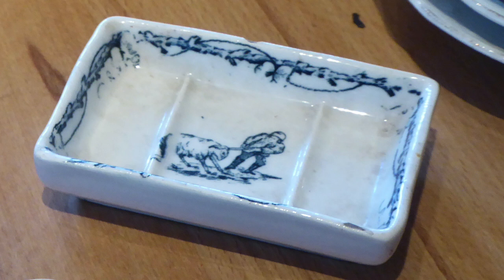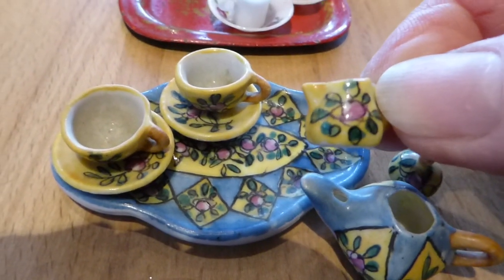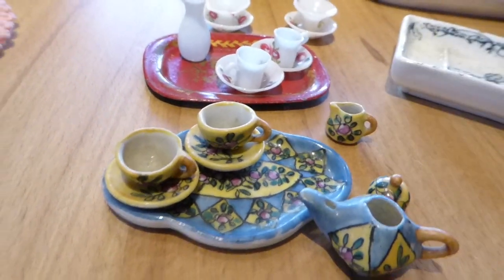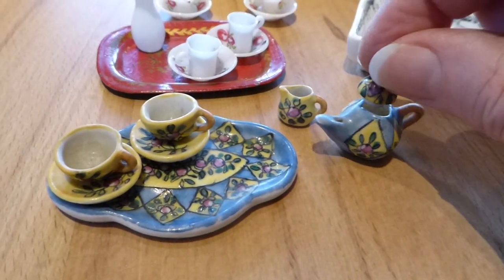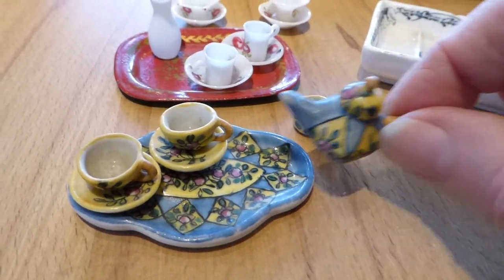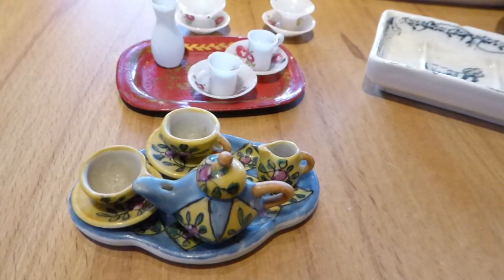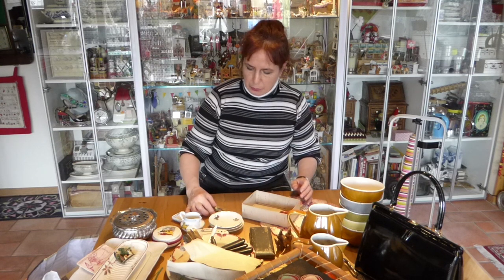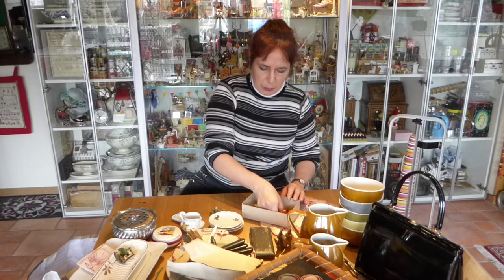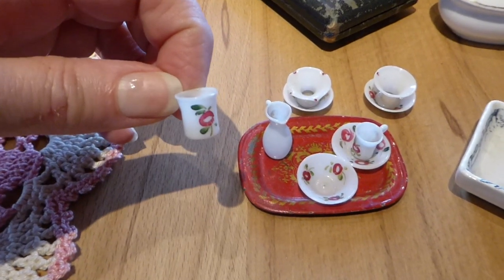And then I got 2 tea sets, and I will take a close-up picture of it. But this one is a 1930s one with the tray, cups and saucers, a creamer, has a lid. Okay, so it just doesn't have a sugar bowl, but it is super cute, and I would say that's from the 1930s. And then there was this tray, and so I assembled on it. It's a metal tray. I assembled on it.